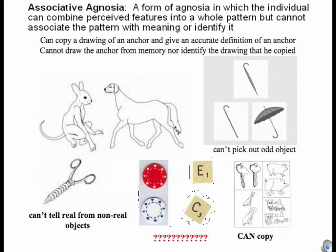Now, associative agnosias are a little more higher level. I like the one over to the right there where you got a cane and then a folded up umbrella, and then you got an umbrella. So you really got two umbrellas, and most of us could pick out the odd object being the cane. Now, if you look below that, you can see they can copy things. It's higher level than aperceptive. And then they'd have a hard time telling the difference between chips and Scrabble, and a hard time telling real animals from unreal animals. So this is an associative agnosia.